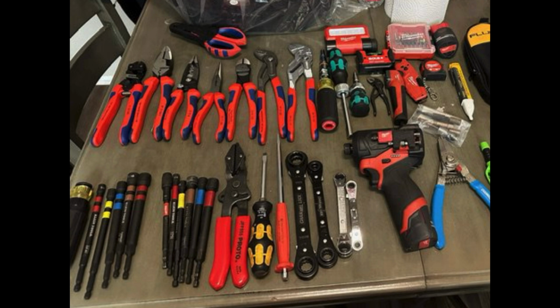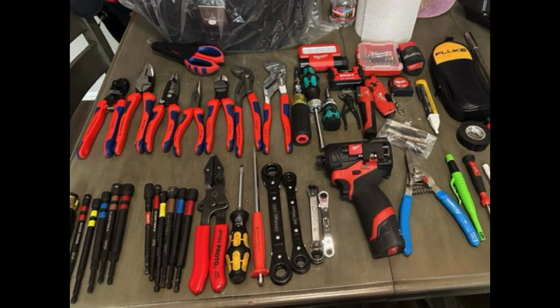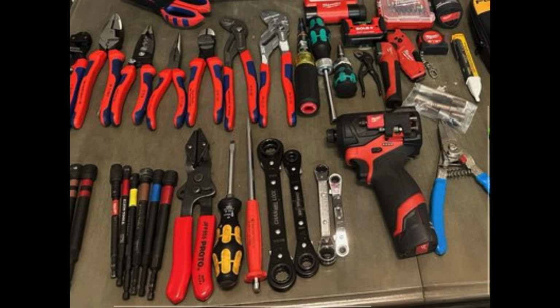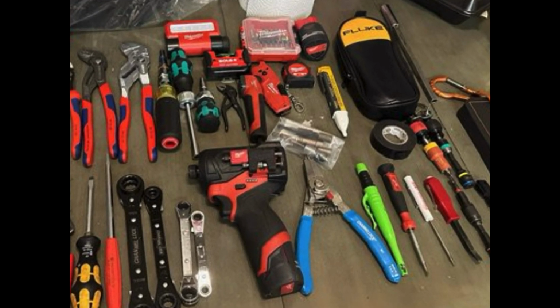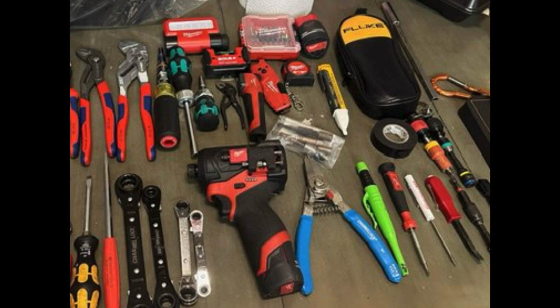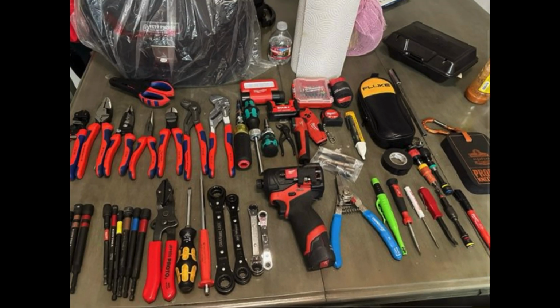He's also got the Protos right there, a Wera demolition style screwdriver, also a PB Swiss something right there. I don't know for sure what that is. And I was trying to tell, I think those are Channellock as far as his ratchet wrenches right there. Those are. I'm not sure about the silver ones. They're a little too blurry when you zoom in. He's also got some Channellock something right there. They almost look like those hose ring type pliers in a way. That's kind of what it looks like.